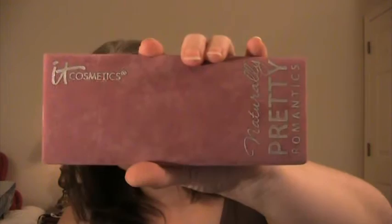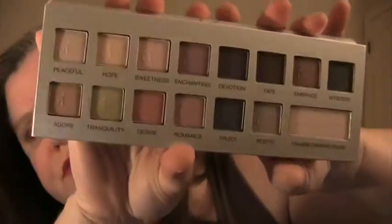And the Romantics, also 100% matte. And this is a more balanced palette, I guess is what I would call it, because it's about 50-50 and it has a transforming pearl in it. Is it the same shade? The transforming pearl shade is not the same shade, as far as I can tell. I'll have to actually look at it in daylight. So here is the volume 2.